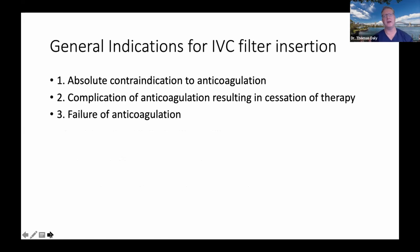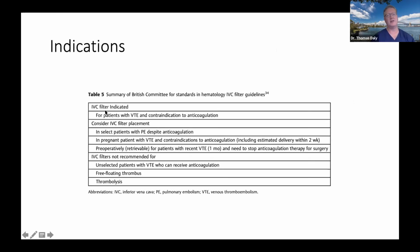So as a general group, the indications for IVC filter insertion relate really to those who have an absolute contraindication to anticoagulation, those patients where a thrombus will result once anticoagulation has ceased, and worryingly, those patients where there's been a failure of the anticoagulation. Most of the indications are summarised in the guidelines established by the British Committee for Standards in Haematology. Again, just to reiterate, those who have a thrombus with a contraindication to anticoagulation, and those patients that have a PE despite anticoagulation. Pregnant patients in particular can be a concern and should be considered.